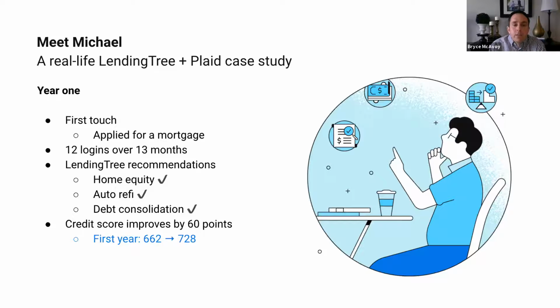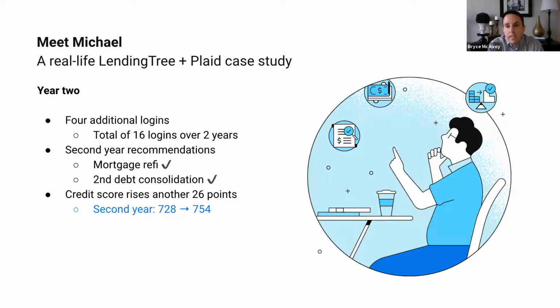Over the next year, he logged in 12 more times. Each of those times, he would have seen notifications and recommendations, advice on how to improve his credit score. In the course of that first year, he explored a few more of our products and increased his credit score by 66 points. Well, obviously, any financial app that can improve your score by 60 points is one a user is going to continue to come back to, and that's exactly what we see with Michael.